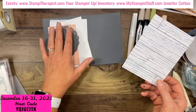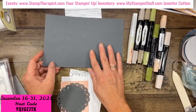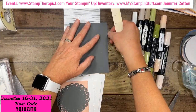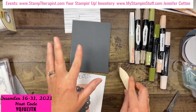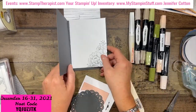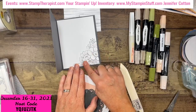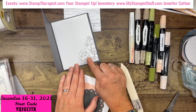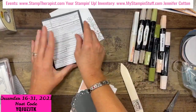Okay, then our card base is basic gray, 5 1/2 by 8 1/2, and I'll fold that in half with the bone folder. Because it's a dark color, you will need a light color on the inside. Of course, you could use a white gel pen, but in case you don't have that, we'll supply the white piece to go inside. And I already pre-stamped the inside piece, because I always forget to do that on videos. But I'll talk about that in a minute.